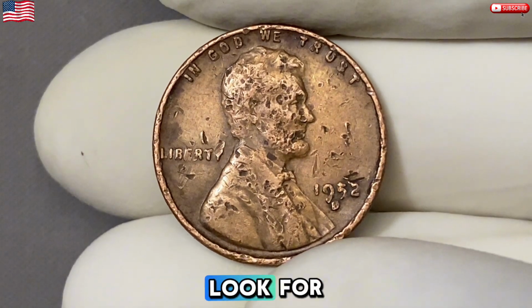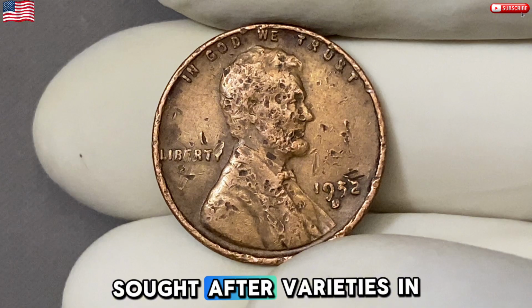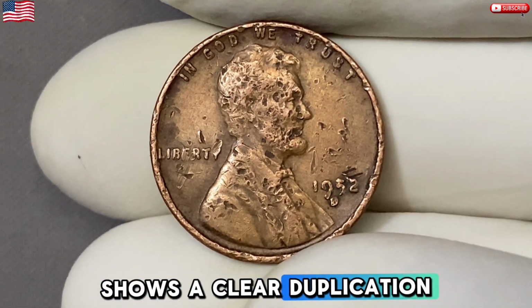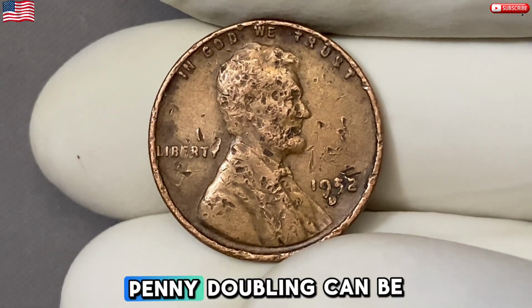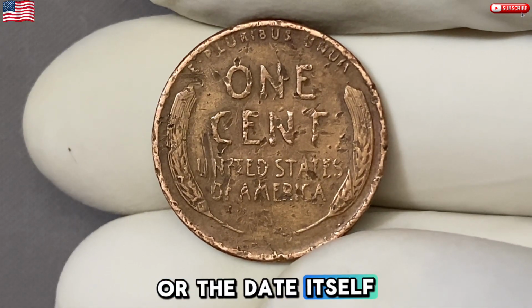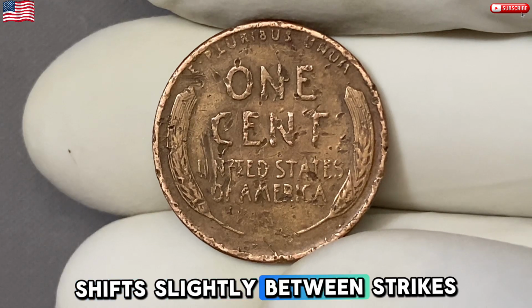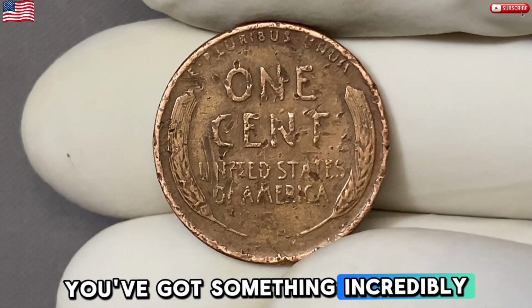So, what should you look for? First up, the double die error. One of the most sought-after varieties in coin collecting, a double die penny shows a clear duplication of design elements. On the 1952 Wheat Penny, doubling can be found on the lettering, especially in Liberty, In God We Trust, or the date itself. This happens when the die used to stamp the coin shifts slightly between strikes. If your coin has this feature, you've got something incredibly special.